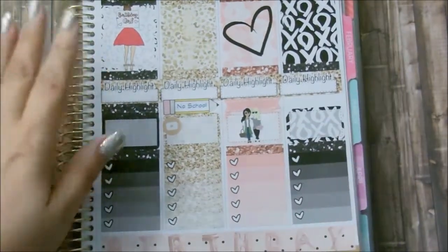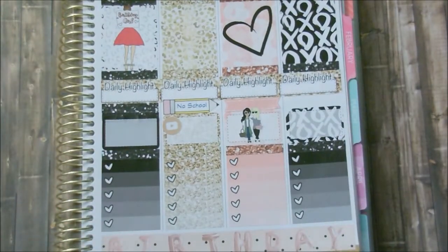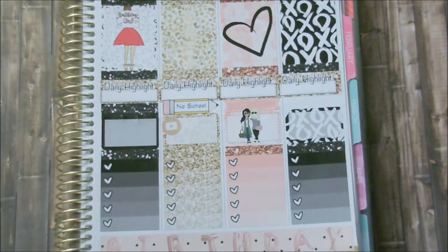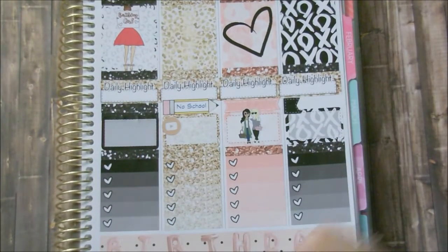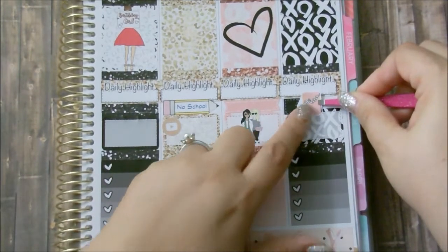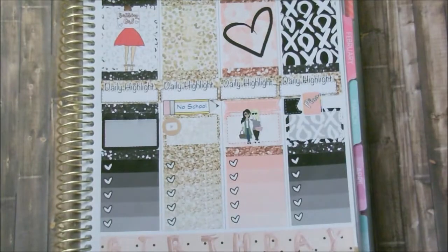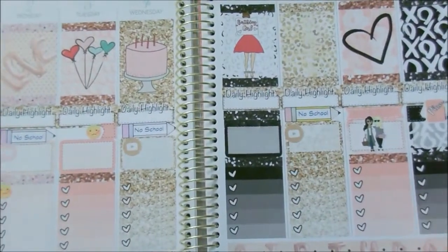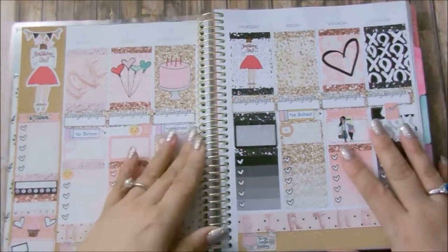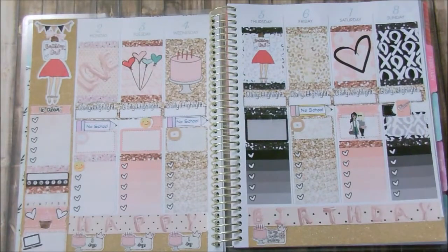On to Friday. Friday, I don't know what I'm going to do, but I'm just going to put here this black flag. The planner. So here's the planner. I know it's pink, but it's fine. I want to use the stickers. So I think that is it. Oh my goodness, I am loving it. Let me zoom you back out so you can see the whole thing. Oh my goodness, it's awesome.